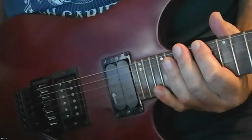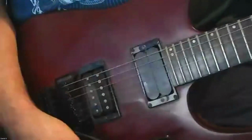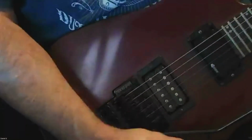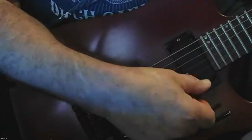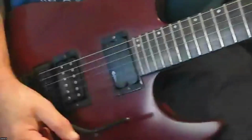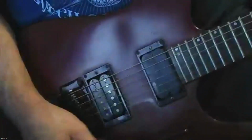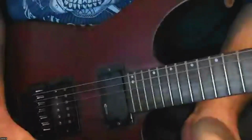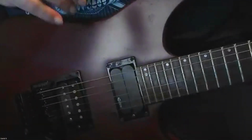So, oh yeah, when I turn off the sustainer, it's just a regular neck pickup with the selector switch, but it's a humbucker. So again, muting is the key when you're using one of these.